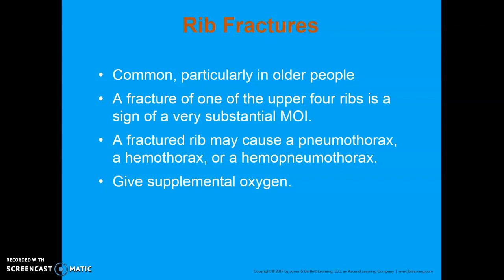A fractured rib, besides just being super painful, may end up puncturing the surface of the lung, causing a pneumothorax, can lead to a tension pneumothorax. You can have a hemothorax or a pneumohemothorax. So ribs, while you're not breaking this massive bone, people tend to think rib fractures are not serious. It's certainly not true.